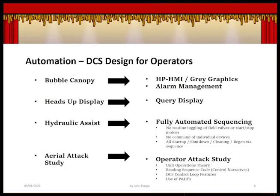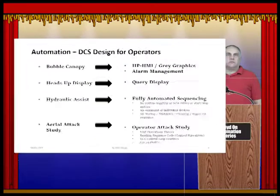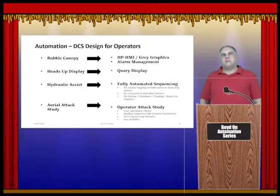The heads-up display is commonplace in modern fighter jets and is starting to work its way into automobiles. For an operator, the equivalent is what I call the query display. We will do some in-depth discussion of the query display later on. The hydraulic assist controls are akin to fully automated sequencing. It takes a lot of manual effort to command individual valves and motors. An automatic sequence is one click and similar to the F-86 pilot being able to change directions by placing one finger on the controls.